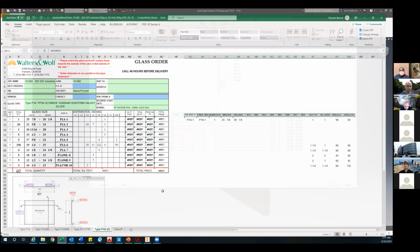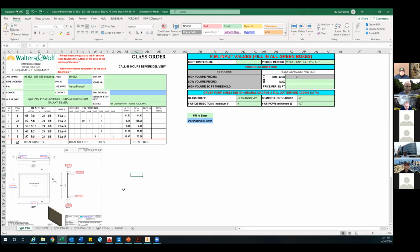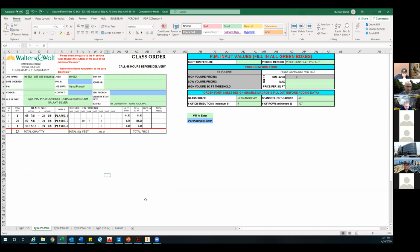So this is a typical glazed-in panel order form. Okay, this usually is separated into different types. So P1A is our typical 1-inch return. P1A 90L is a 90-degree corner on the left, so the panel needs a 45-degree miter on the left. P1A 90R needs a 45-degree miter on the right.